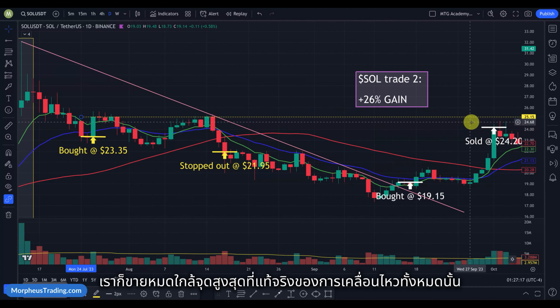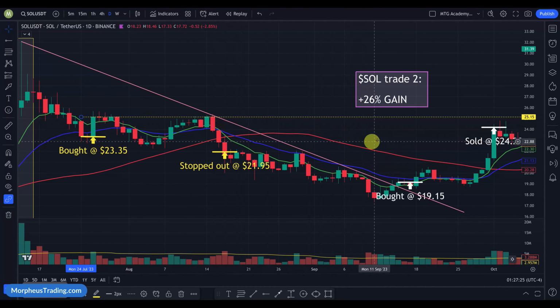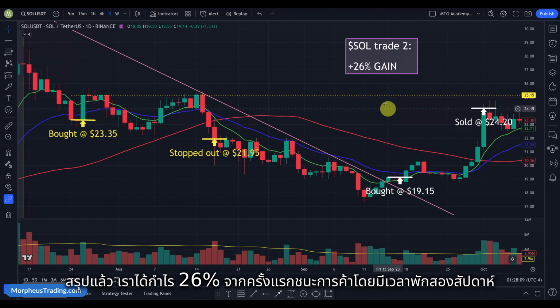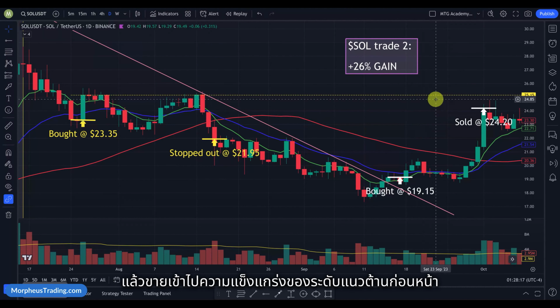We got a bit lucky. We ended up selling near the actual high of that entire move. That wasn't our goal. We just were looking to lock in profits because of the resistance, but sometimes you get lucky and you get out near the absolute highs. So just to recap, we got a 26% gain on the first winning trade with a 2-week hold time after buying the breakout above the downtrend line and then selling into strength of the prior resistance levels.